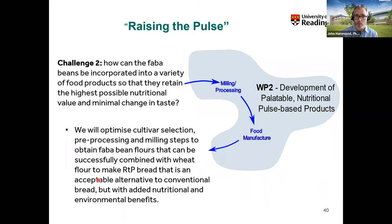Once we've produced those beans for the crop, we'll be taking them into our milling and processing facilities on campus and with our collaborators, to look at the quality of them, the processability of them, and integration into bread-based products and other products containing faba beans. And from that, we'll be able to link that back to varieties and agronomic practices to see how that's altered the quality and performance in the baking process.